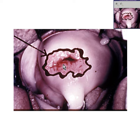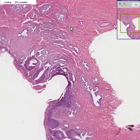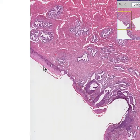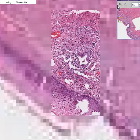kind of extending out. This may be part of a pathologic process, but in all honesty, you really wouldn't want to call it that until you put it under the microscope. So let's do that. Well, once again, this is a stratified squamous mucosa here.